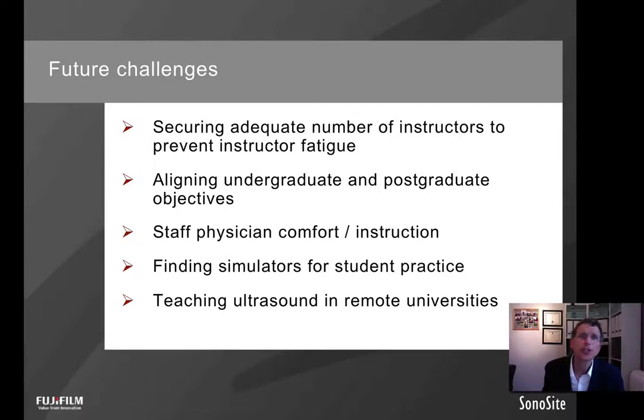The future challenges that we see are that we'll have to secure an adequate number of instructors to prevent instructor fatigue. We do tend to see the same instructors at many of the different courses, and after 4 years, people are less willing to teach on every single course. So I think it's very important to build up a roster of excellent teachers.